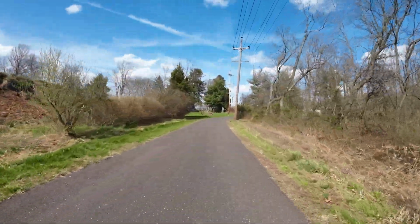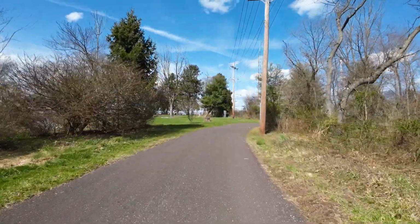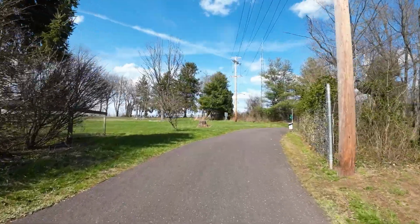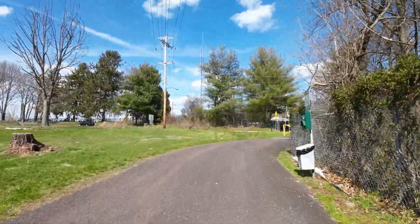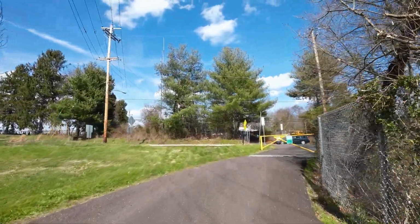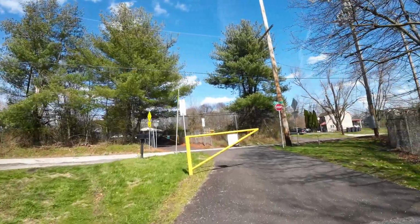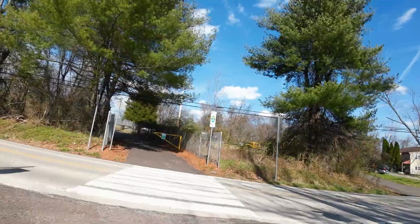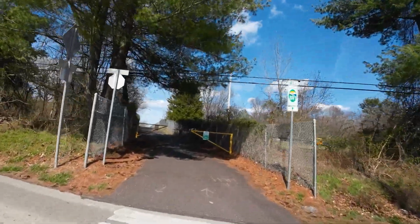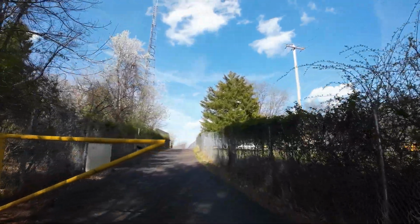So we are making our way back to the car. Going to be crossing over Fillmore Street again and heading back to the car, and we are going to wrap up the video here. I could probably go further on the trail with the scooter, but it's getting later in the day here, so I will not be venturing any further. And besides that, this video is probably long enough as it is.